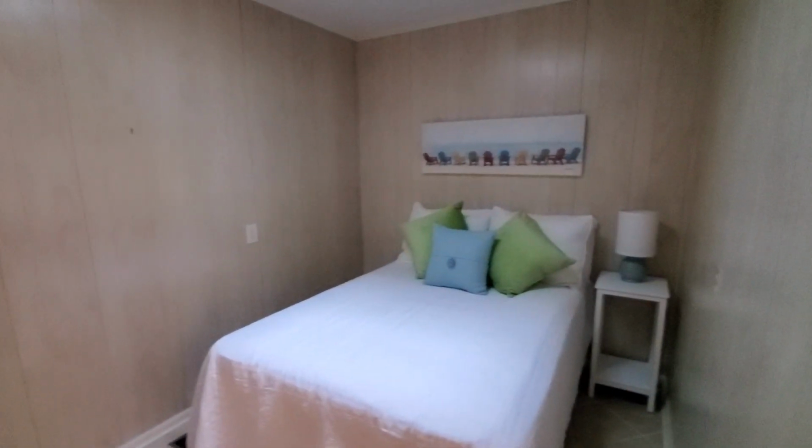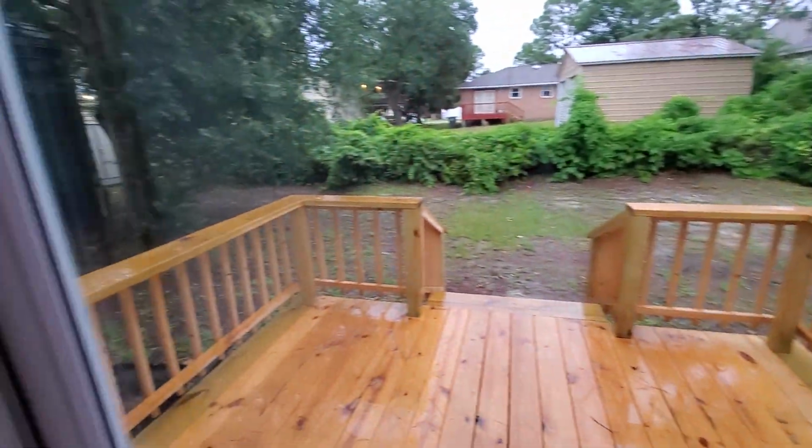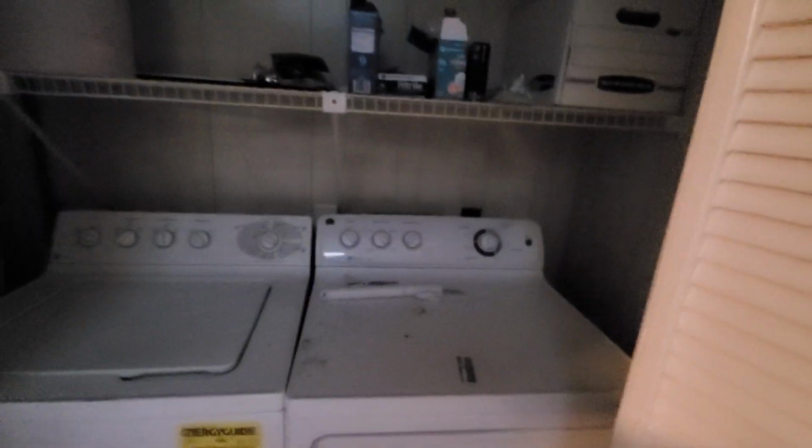Here is one of the bedrooms. Out here, they went ahead and they redid the porch. So you have a whole porch area here. This is a brand new porch. You have a good sized lot here with privacy. Here is the washer and dryer. Brand new washer and dryer.